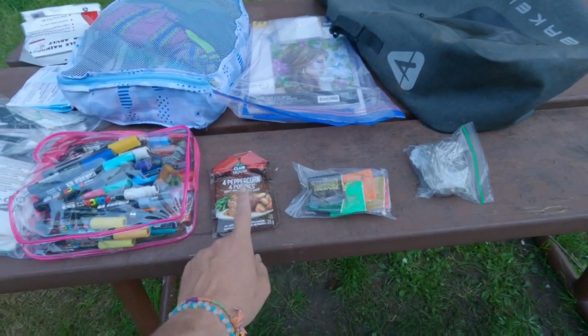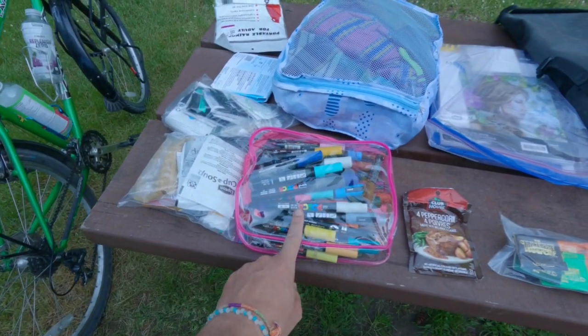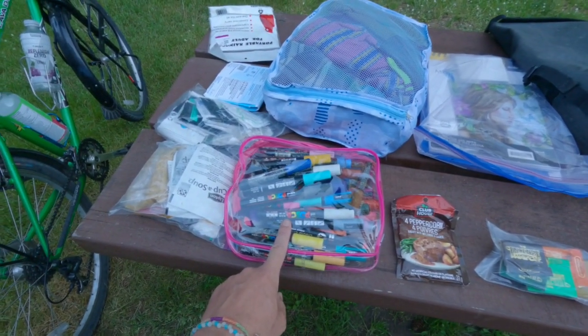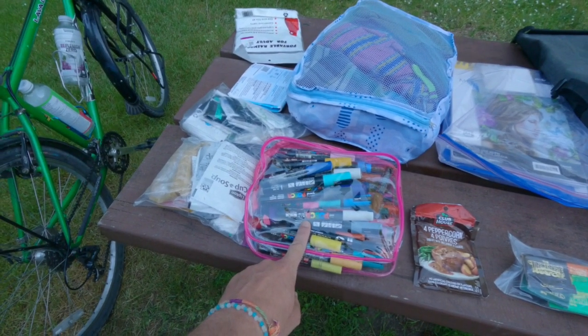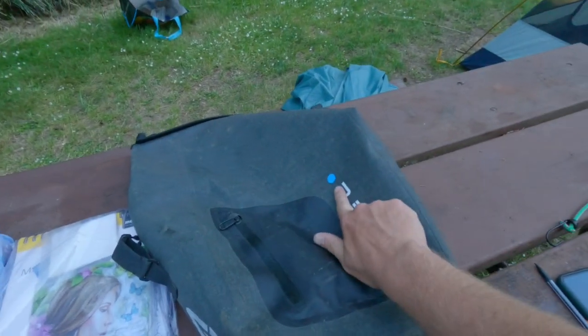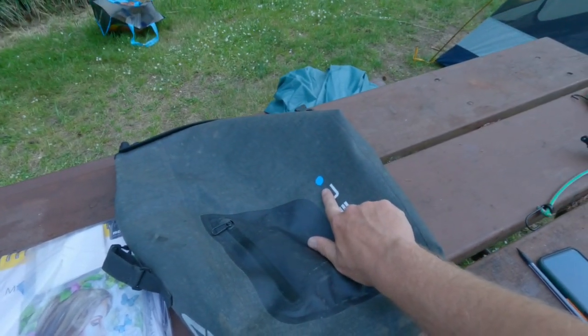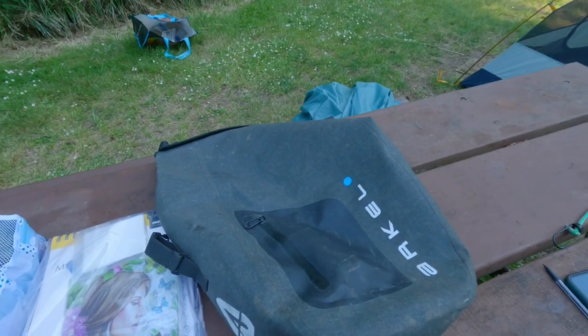Some incense, some gravy, the Posca pens again. Posca pens are awesome. If you are at all creative, and if you haven't heard or tried Posca pens, get some Posca pens. So I use the Posca pens to mark the bags with colors, so it's easier to know where things are. So I'm like, oh, where does it go? It goes in the blue bag.